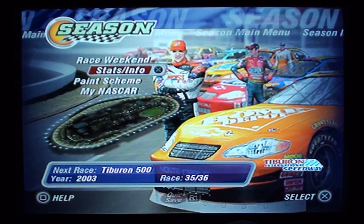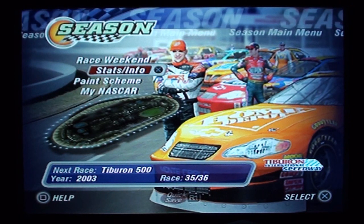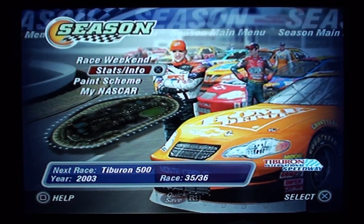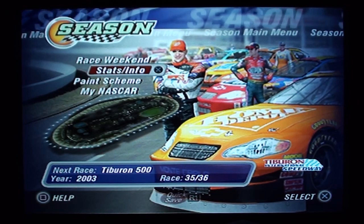So folks, I haven't won since the Talladega Road Course race, where I picked one up. Today I picked one up. Alright folks, 2 races left. The next race is going to be at the Tiburon National Speedway for the running of the Tiburon 500 for race 35 of 36. We will see you there.